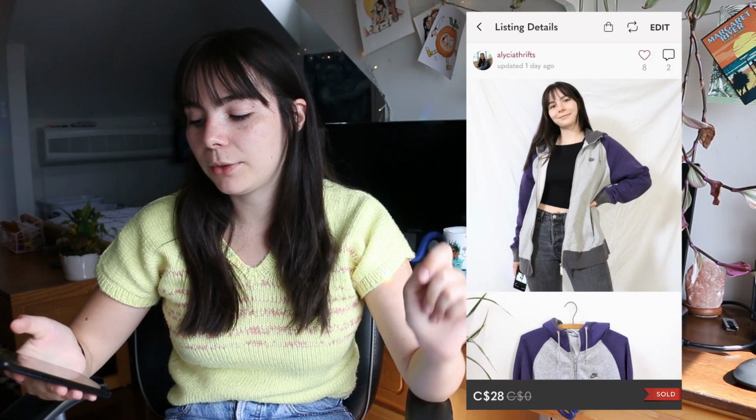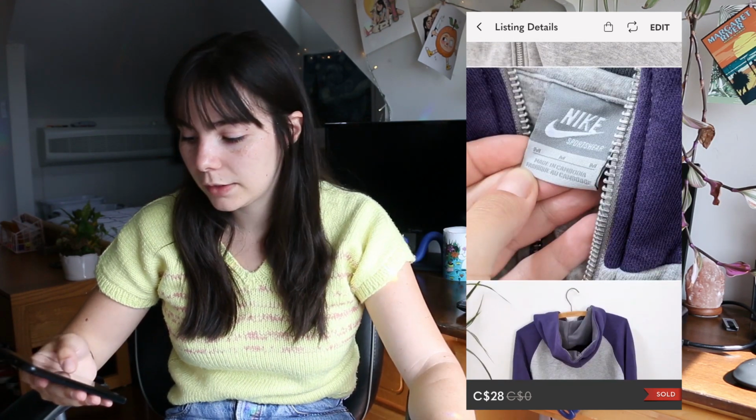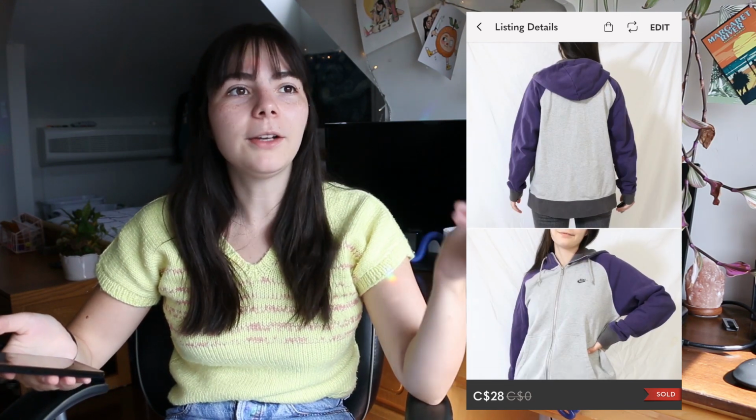Then next on Poshmark, another Nike item, this time authentic. It was this Nike purple and gray zip-up hoodie. I actually ended up selling that for $28, and then at the end of the day I made $17.64. So once again, I didn't make a lot of sales this month, but I feel like my profit margins have definitely been a little bit higher.